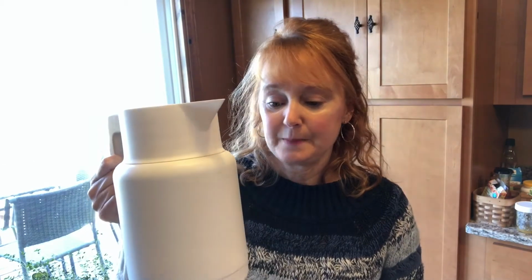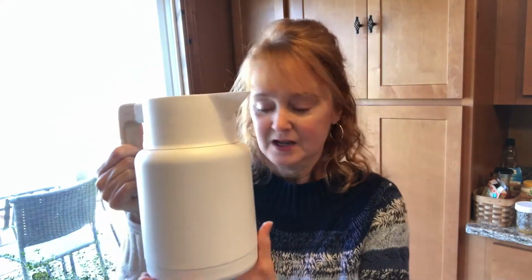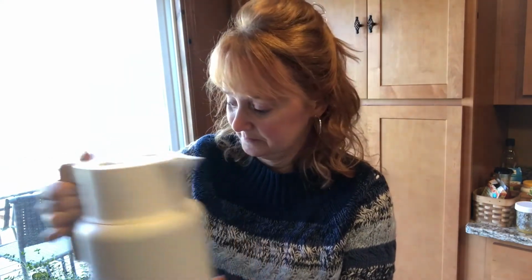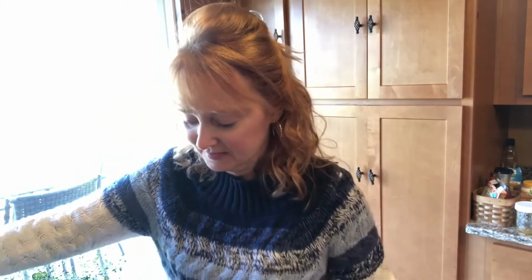I will make a big batch of tea in the morning, and this will last me for several hours, and it'll stay hot. If I make it around 7:30 in the morning, it's still really warm by 2 in the afternoon. So this is great, and you can just sip on it all morning long. I highly recommend it if you like to drink a lot of tea.